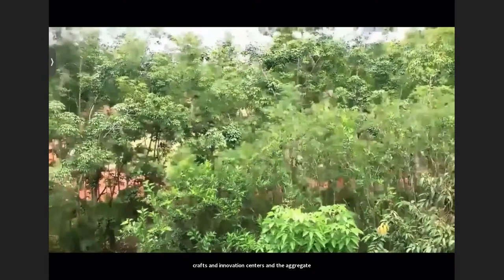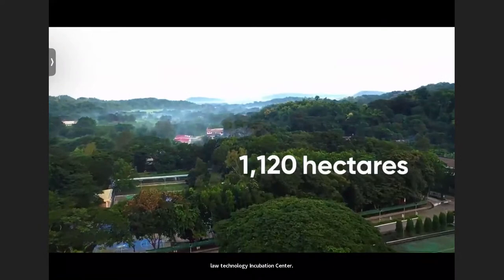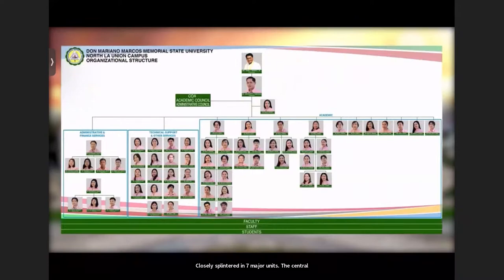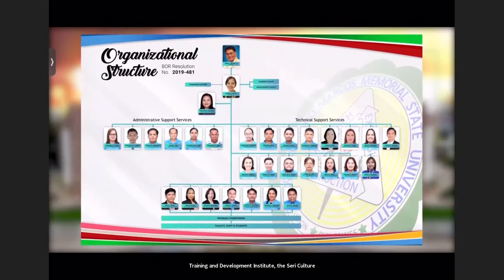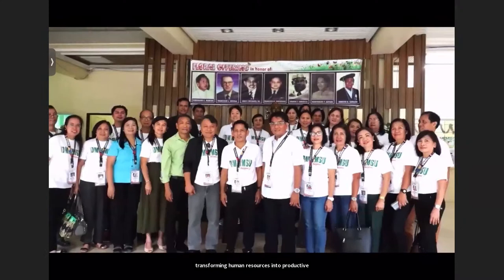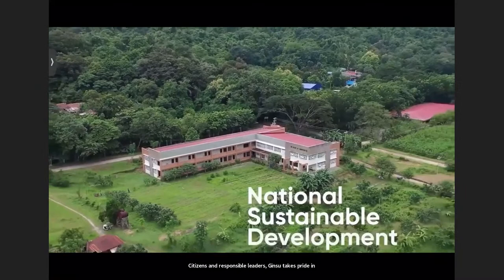At present, the university is sprawled on a 1,120-hectare land area, cozily splintered in 7 major units. The Central Administration, the National Apiculture Research Training and Development Institute, the Sericulture Research and Development Institute, the North La Union Campus, the Mid La Union Campus, the South La Union Campus, and the Open University System. True to its goal of transforming human resources into productive, self-reliant citizens and responsible leaders, DMMMSU takes pride in its commitment in fulfilling its vital role in the country's national development.